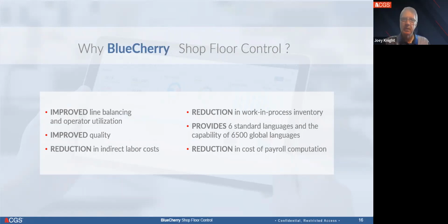Reduction in indirect labor costs. A lot of the things that operators do are indirect labor. I'm not saying this applies to everyone, but in a lot of factories, operators have a big ticket that comes with the work, and they have to search that big ticket for their particular coupon, peel it off, stick it onto another sheet, then it gets turned into a payroll department at the end of the day.